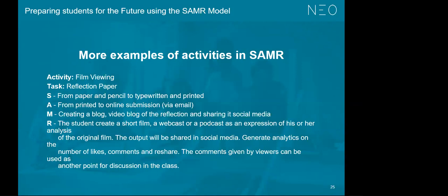So do I do this in my own class? Yes, I do this in my own class. I started with the same thing, where I asked my students to watch a film and then they would write the reflection on paper. Then I started thinking there must be a new way of doing this. That's how I use SAMR.